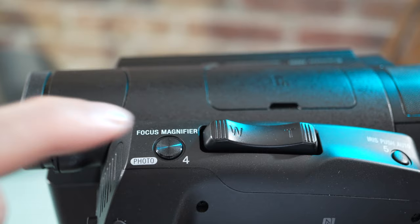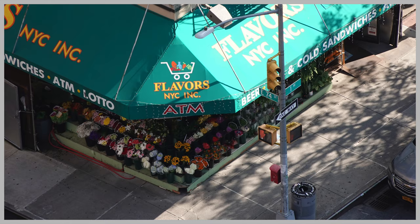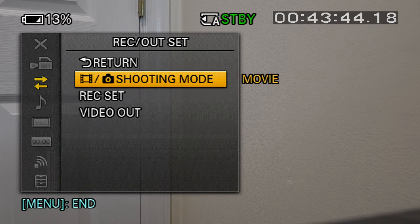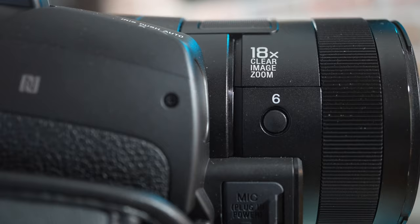So it's nice in a pinch that the camera can take a picture for you, and the pictures really don't look half bad. Well, really only half. It's a little crazy though, if you're shooting video and you decide you want to take a picture of something, you have to go into the menu and change the mode from movie to photo, and this really takes a while and is very inconvenient. A much better option is customizing one of the many camera buttons to be a toggle from movie to photo, and this will really speed up your workflow.